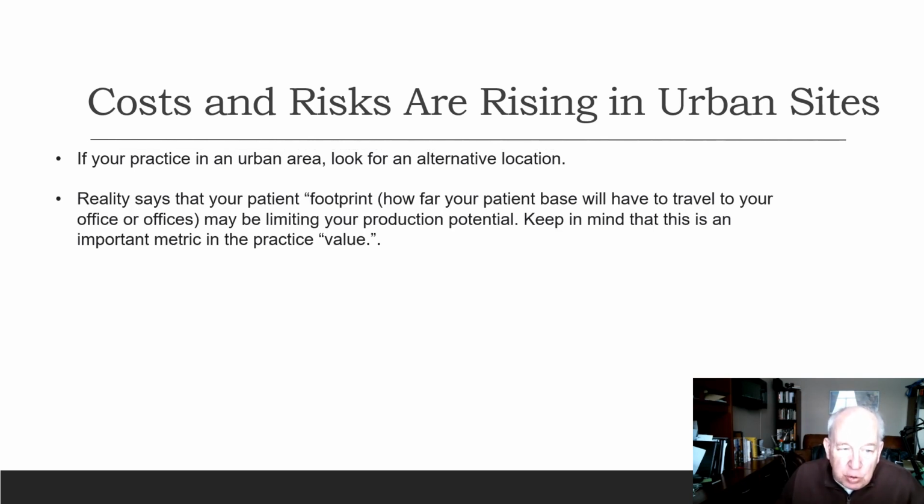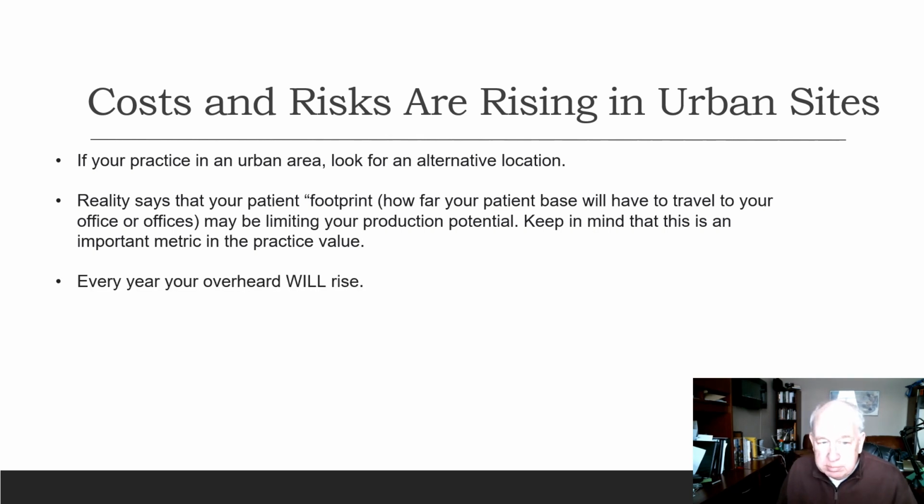Reality says that your patient footprint, in other words, how far your patient base will have to travel to your office or offices, may be limiting your production potential. This is a way to kind of spark the practice and make it more profitable. Now keep in mind that this is an important metric in the practice value. So if you can say your practice has good walkability, a lot of people will be interested in buying it or considering locating near it.